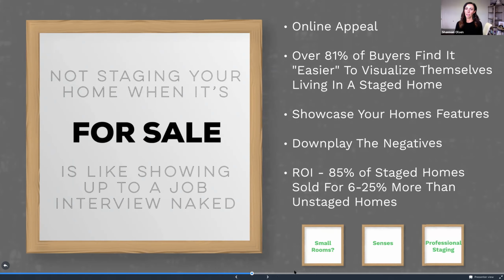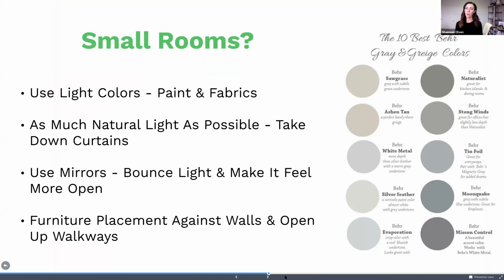So say, for example, if you have a small room, what's some of the things that you want to do to help with that small room? So obviously, the darker things are, the smaller they feel. So even in bright homes, we tell people to brighten it up even more by opening the blinds and turning the lights on. But even more so in small rooms that are already small, you want to use light colors even when it comes to paint, when it comes to your carpets. If you do have furniture in there, making sure that your fabrics are light. And then use as much natural light as possible.